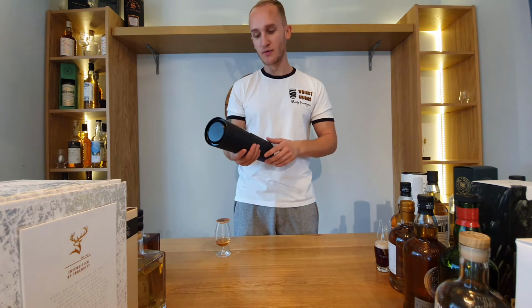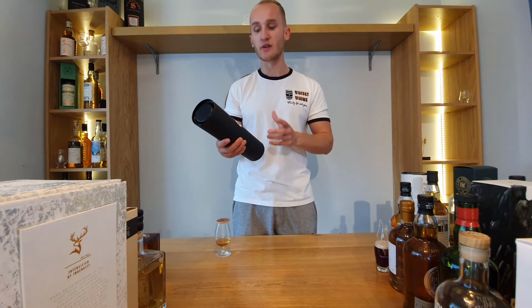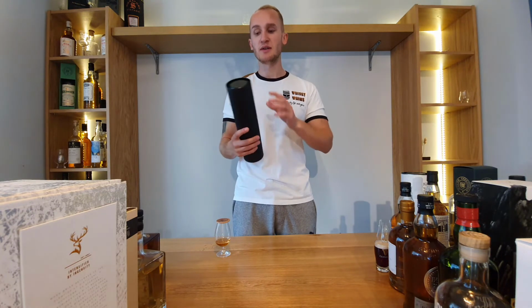I don't think it will go for more on auction or anything like that, because it's not actually got Macallan on the label. The name is Malkin Heel, so I think that takes away from the value. But Stevie opened his once again.